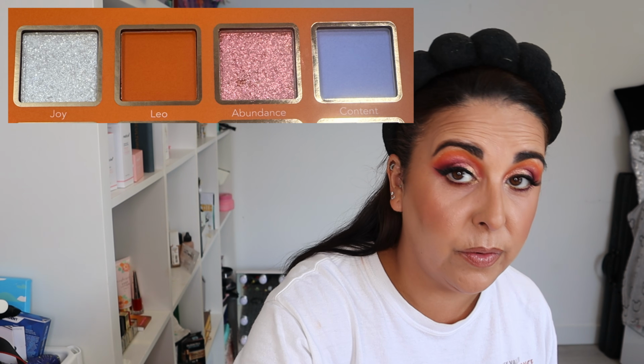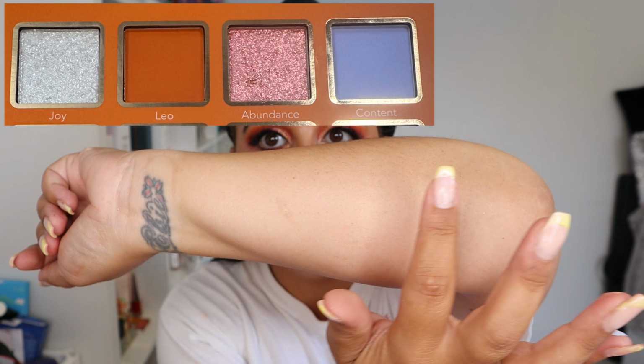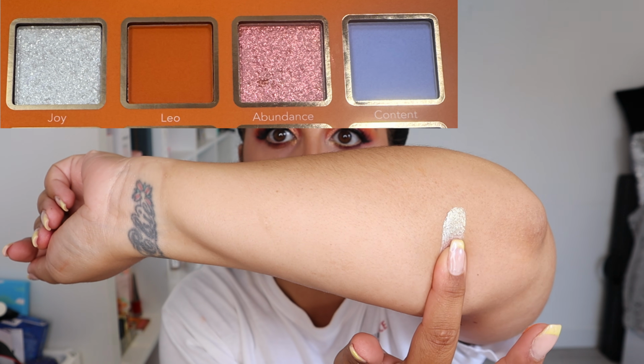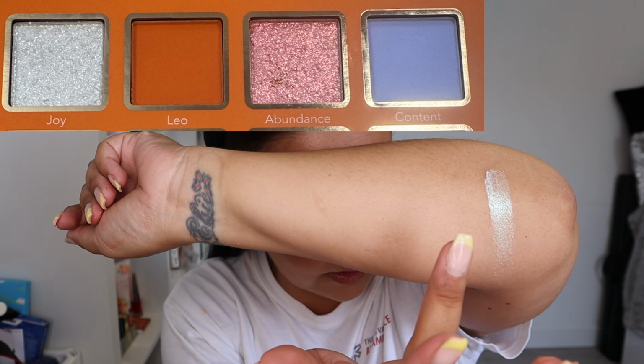So I'm going to start with the top row. I'm just going to go down around. I'll just put a picture of the row that I'm doing now. So I'm just going to do 4 at a time, and shimmers feel super buttery. Okay, so this is Joy. Wow, that's beautiful. This is Leo.